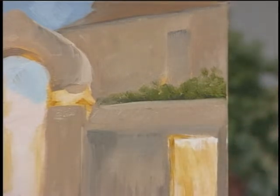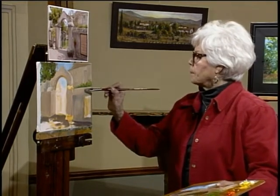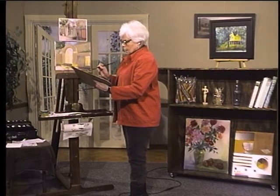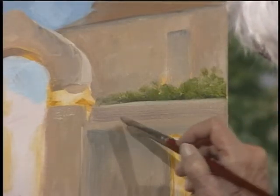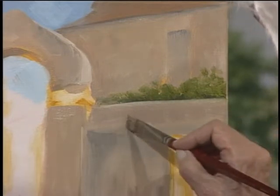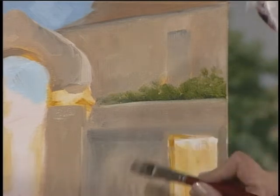There we go. Now that puts the greenery behind the wall, like it is, rather than in front of it. And then I'm going to take just a little tiny bit of a shadow, so that you get the feeling that the wall has a little bit of a light striking on the top of it. I'm going to darken this right in here and raise it up some.